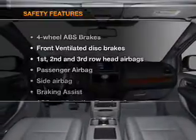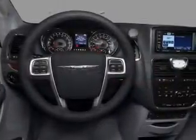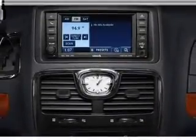player. And for your peace of mind, the following safety equipment is included: a backup camera, front ventilated disc brakes, curtain head airbags, passenger airbag, side airbag, traction control, stability control.